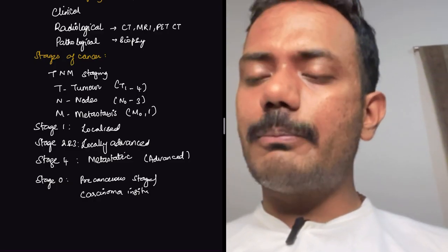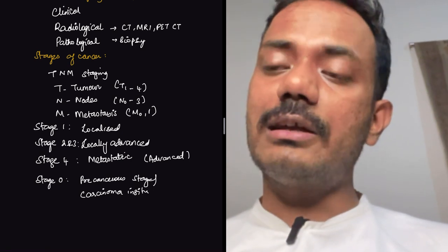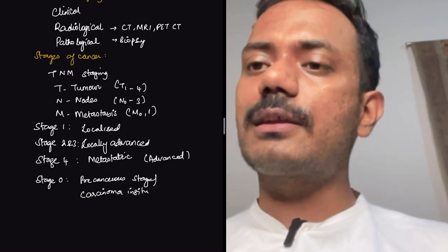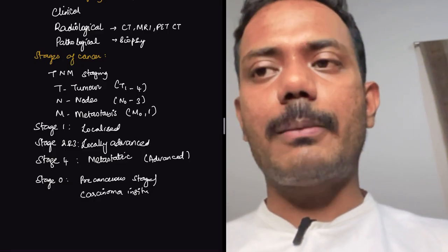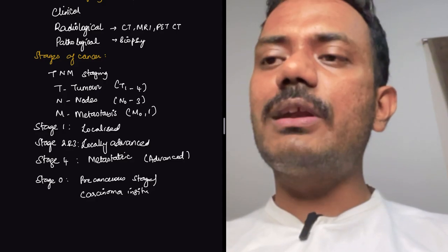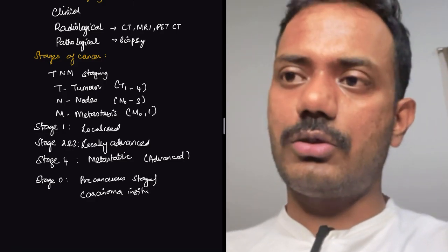For example, in breast, we can say ductal carcinoma in situ. In cervical cancer, carcinoma in situ is also there. All these things are precancerous lesions. These are completely curable, and once cured, this prevents cancer from occurring.